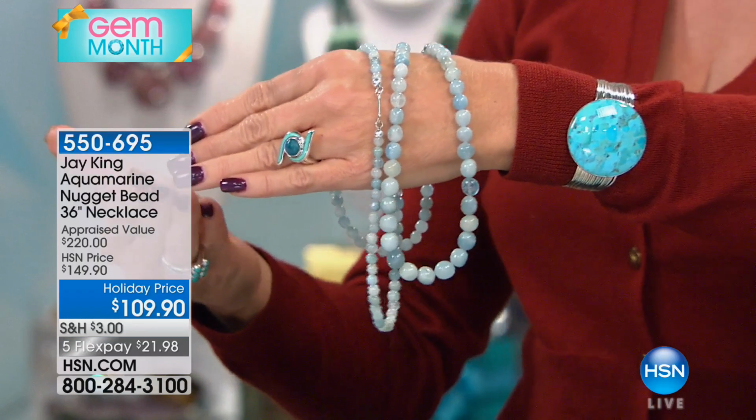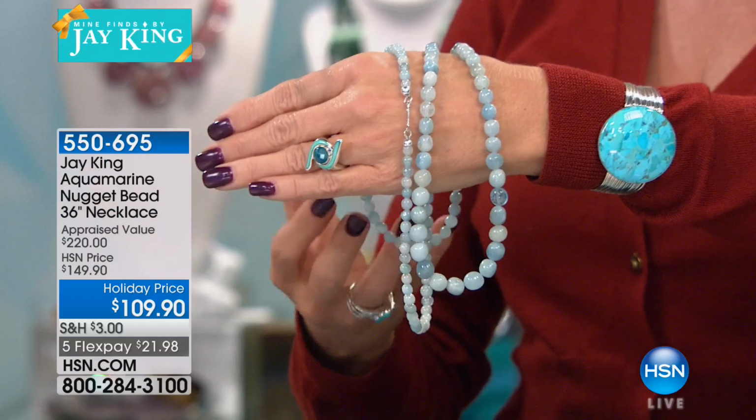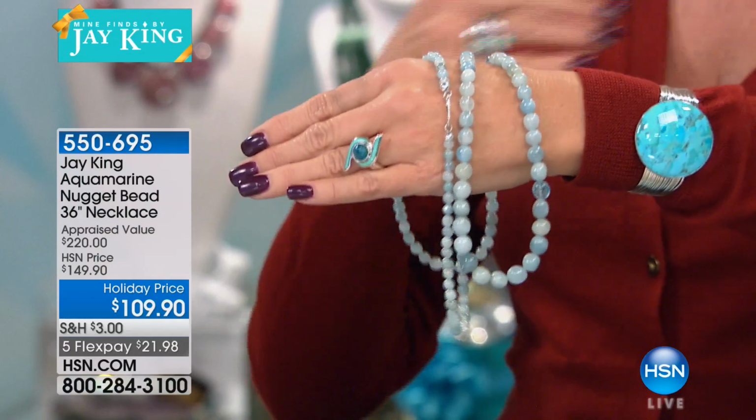This is a feat, 36 inches of genuine, beautiful aquamarine. Holy moly. Untreated, and aqua for the color of water.